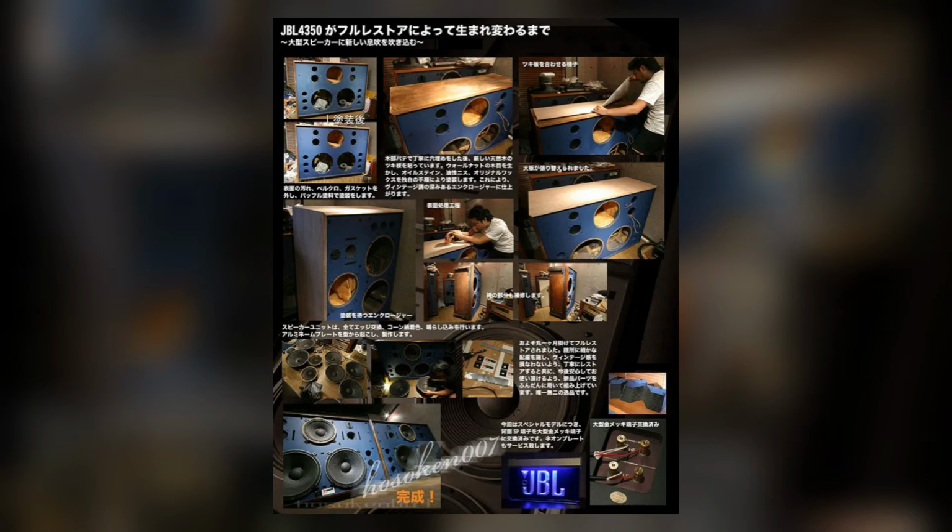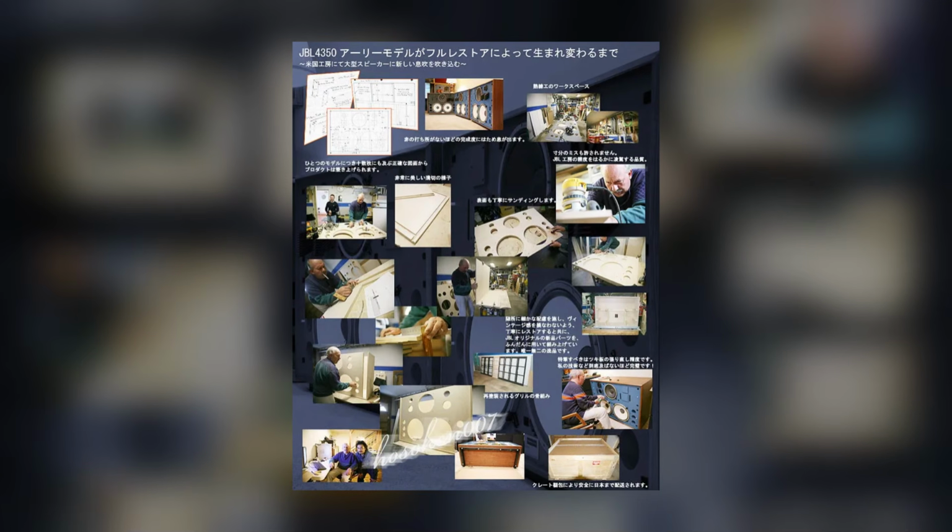Kenrick Sound describes its profession with a term of its own choosing: speaker restorer. Not a manufacturer, and not a repair shop. The distinction matters, because the work goes far beyond replacing a torn surround. A typical full restoration addresses every part of the loudspeaker.